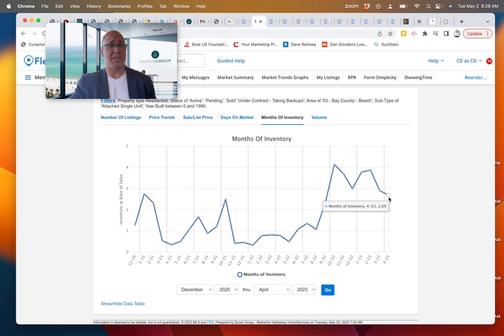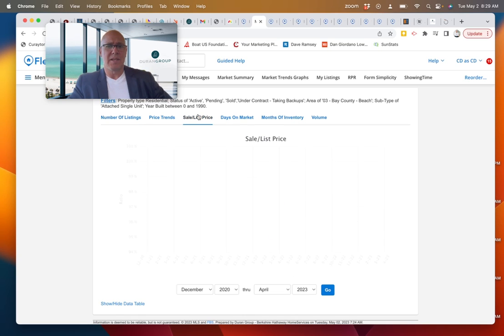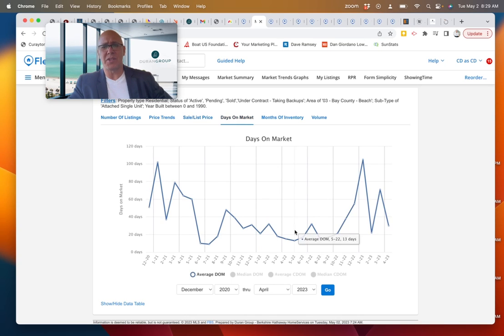So if you're trying to sell an attached unit, a townhome in Panama City Beach right now, the market is very much in your favor. Listing amounts have come up slightly. Sales to list price ratio is a little softer than the detached market, at 95.6%. Days on market had moved up around November, December, but is back down to a very good 30 days. So not taking very long at all, generally speaking, to sell something in the attached market.